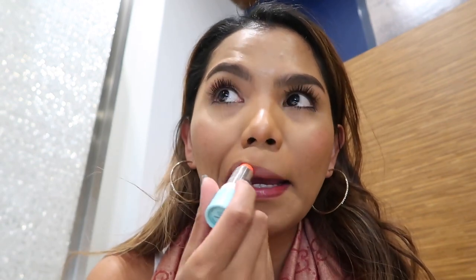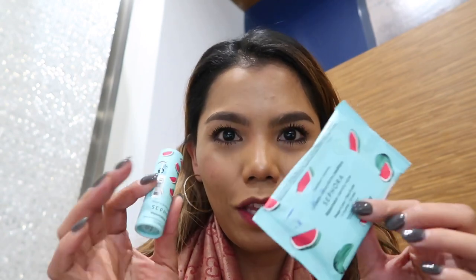And I have a lip balm. This is from Sephora and this is a watermelon. This is like my new fave. This too, ang sarap sa face. And I got me this Tatcha Luminous Dewy Skin. When I get off the plane, I spritz this in my face para mukhang fresh pa rin, di ba?